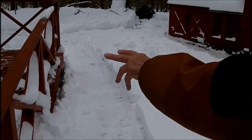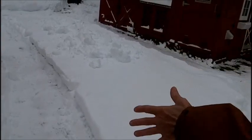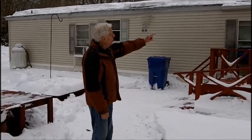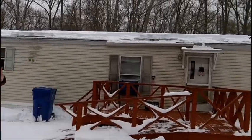It took 2 days to clean the deck off completely. The first day I only did it where you can just get out the door. And then yesterday I cleaned it off. And we'll swing around over here. Okay. I took the snow rake. I can only reach up there about a foot, foot and a half in. That's all I can do.